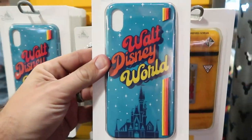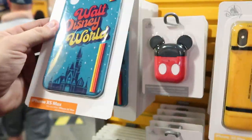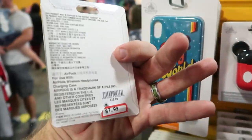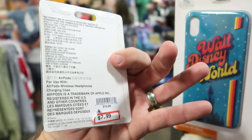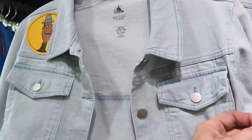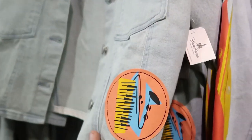And this one over here is like a classic Walt Disney World one, $9.99. And then over here, they have some cases for your iPods, which is really cool. These are $7.99, marked down from $20, actually. And they are starting to get some jean jackets here from the movie Soul. These are $29.99, originally $70.